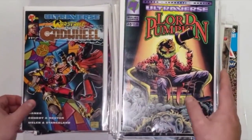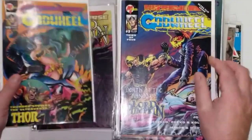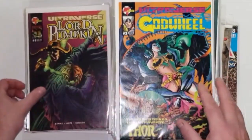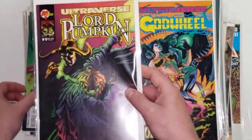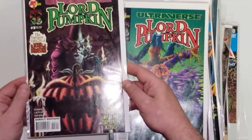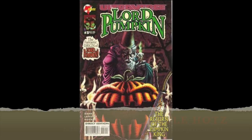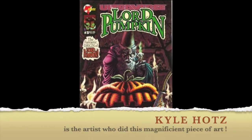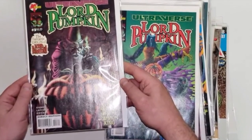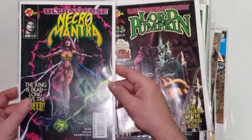War Strike Prelude to Godwheel, because Lord Pumpkin. Godwheel number 0, 1, 2, and 3. Then the Lord Pumpkin Necromantra series complete, guys. 1, 2, 3. Now this is a fantastic cover. Amazing artwork. I don't know who the hell drew this, but my hat's off to you. It's definitely one of the best Lord Pumpkin covers of all time. Necromantra number 4.